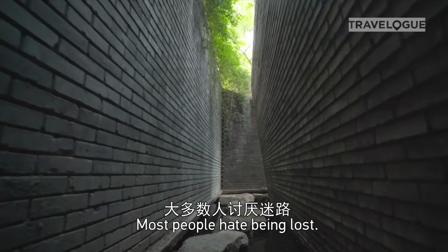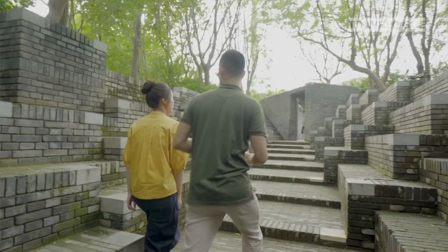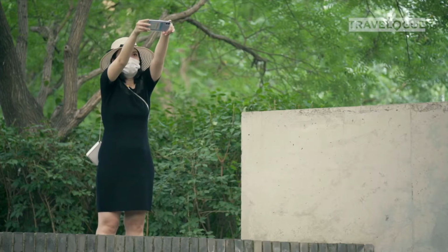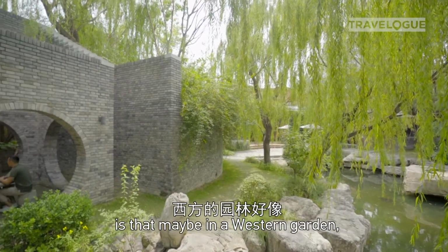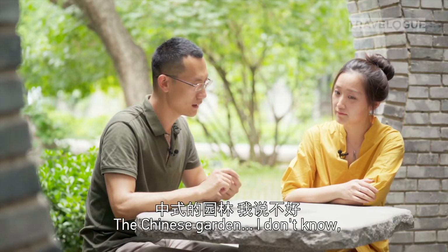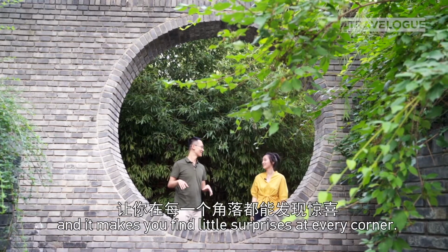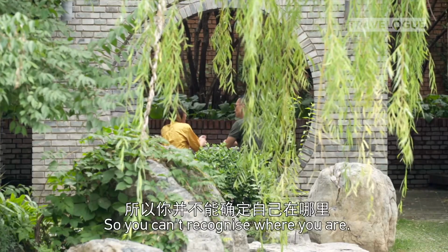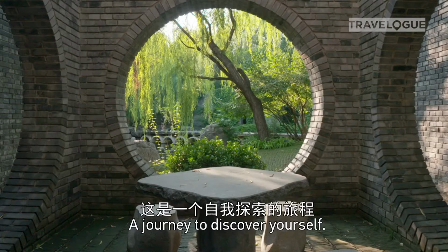Most people hate being lost. And that's the excitement part of the traditional Chinese garden. What, to enjoy being lost? Yeah. Sudden opening. There's this constant contraction and expansion of your field of vision. The overall effect is that you're never bored walking through this garden. I think what's also quite interesting is that maybe in a Western garden, it feels like often it's vast. The Chinese garden, I don't know, it almost feels like feminine because it's small, it's delicate, and it makes you find little surprises at every corner. The Chinese garden, they have several layers, so you can't recognize where you are. It's not about the ending of the journey, but the experience and the time you're spending on your journey, a journey to discover yourself.